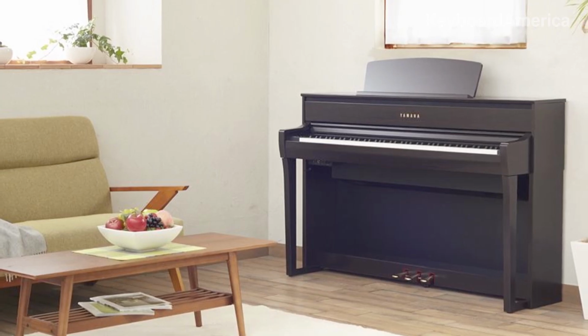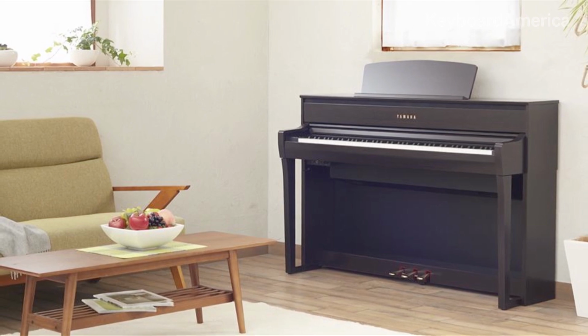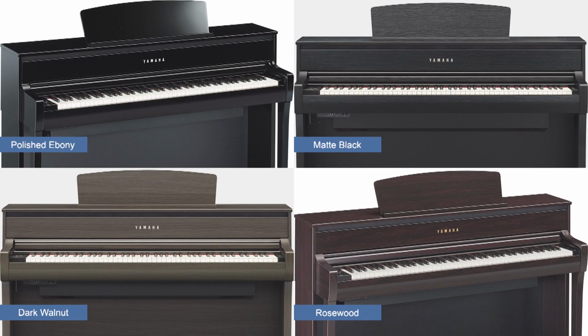Your ears will love the sound and your eyes will love the beauty. The CLP 675 offers a beautiful traditional upright cabinet design that will complement any room in these beautiful finishes. Polished ebony, matte black, dark walnut, and rosewood.